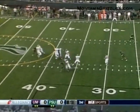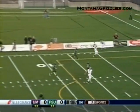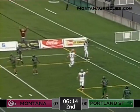Will throw. Three-man rush. Looking deep down the sideline. Got a man open. Touchdown! Antoine Mutra.